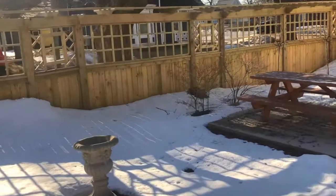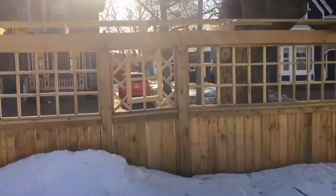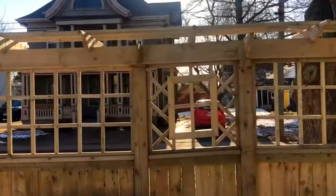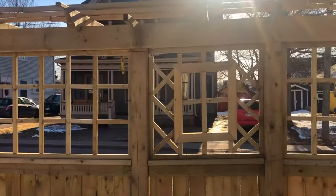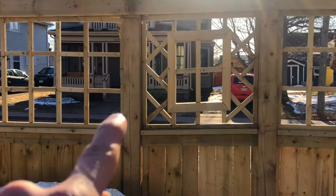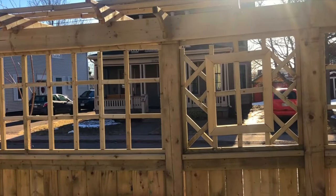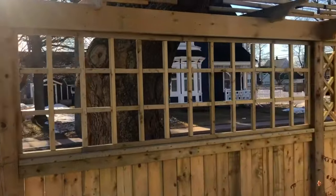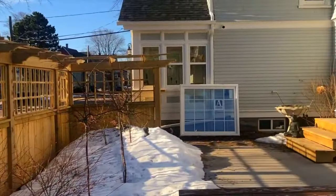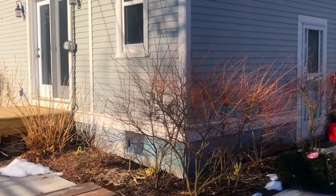And as you may see, there is the fence sunk in. That one post here sunk into the ground and started to drag down the fencing. So that needs to be fixed. But these are the things that are happening with all the freezing and all the snow.